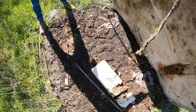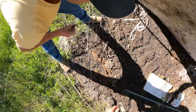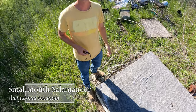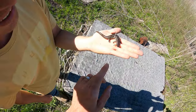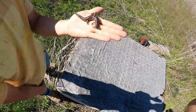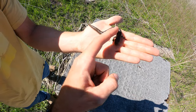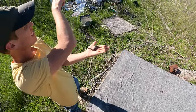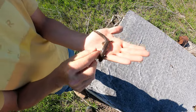Hey, there's a salamander. Holy shit, another mole salamander. It's a smallmouth. A smallmouth, yeah. It's a type of mole salamander, Ambystoma texanum. That's neat. It's so cool flipping these, and this time of year, I would see them in my parents' yard in December. There was a spot next door. The first one I ever flipped was over there.